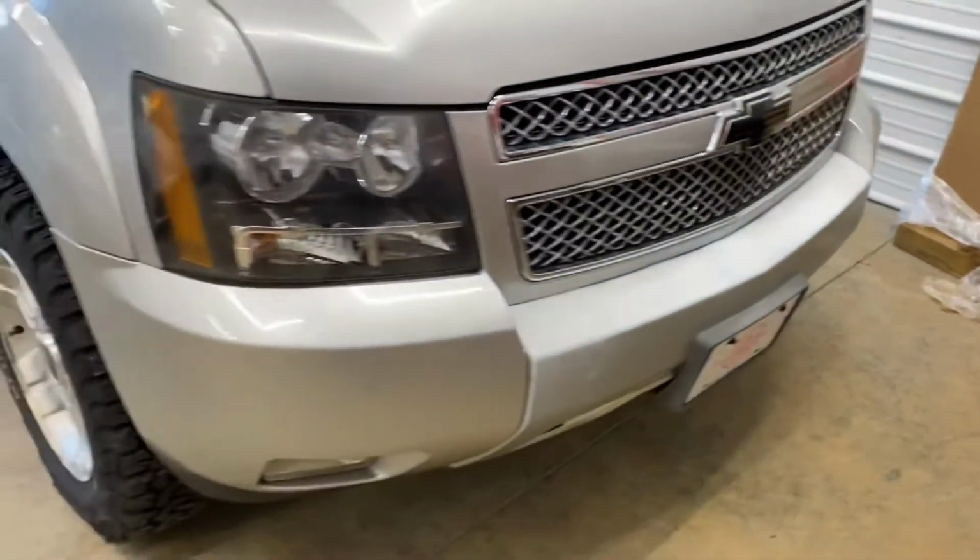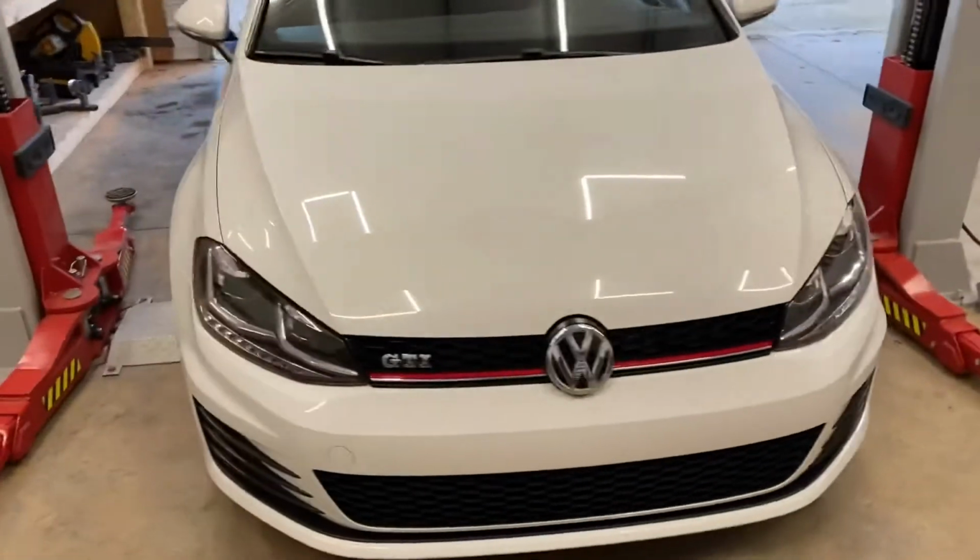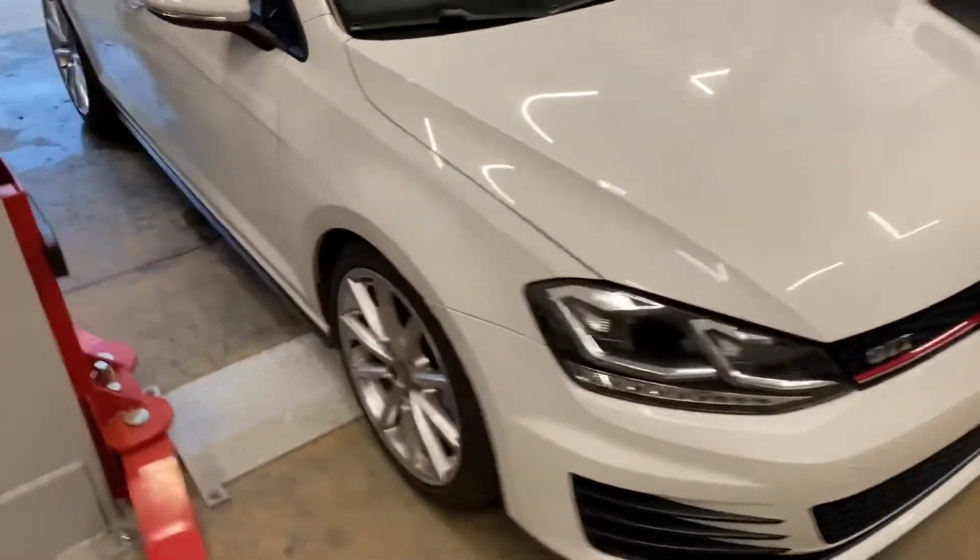But for you guys that might have some dents and dings around your car, paintless dent repair or PDR is definitely the way to go if it's something that's doable for them.